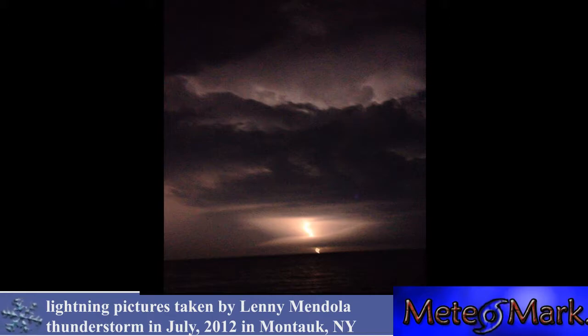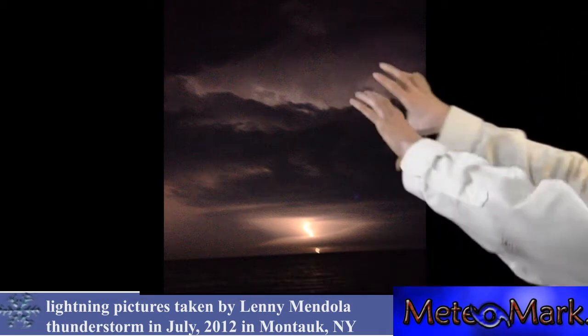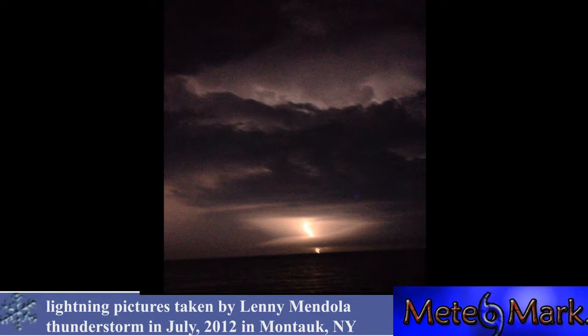Here's another one. He said the lightning showed up a little bit better, especially up through the cloud structure. You can see lightning encompasses the whole cloud and down to the ground. What we're seeing is usually just from the base of the cloud down to the ground, and you can see all this light, this flash pattern up here. Very beautiful, Lenny. Thank you. And lightning pictures are always welcome, as are many other pictures.